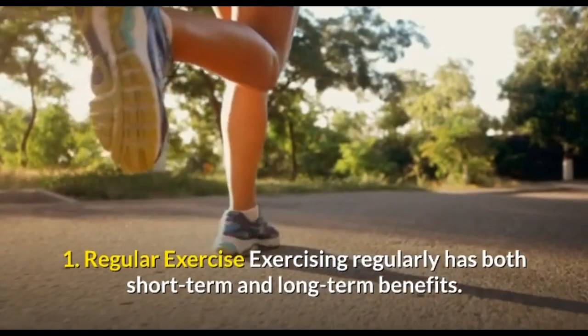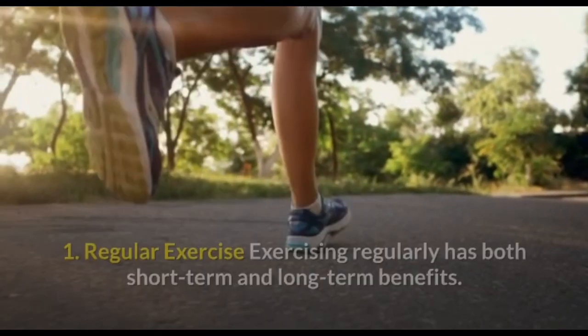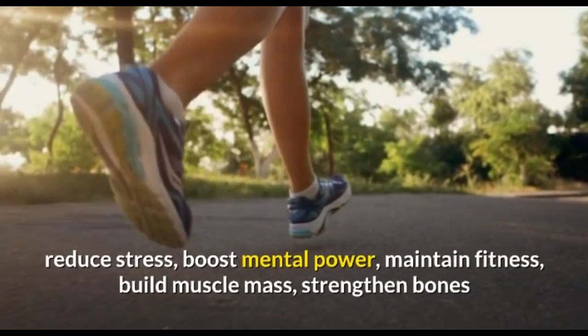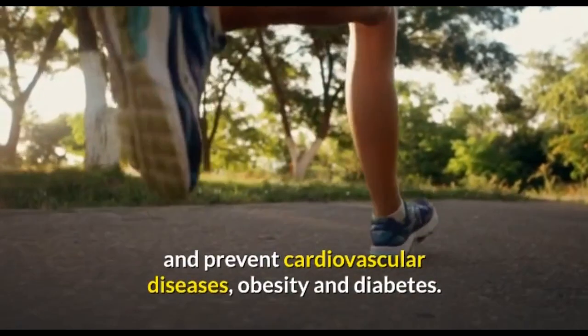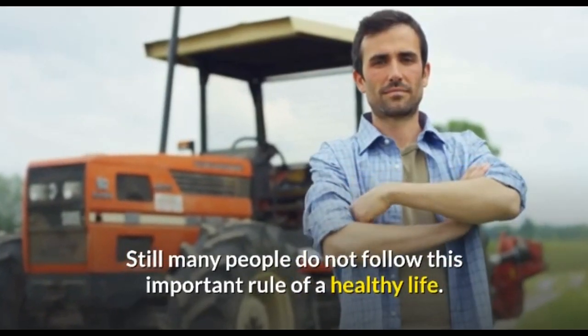Number 1. Regular exercise. Exercising regularly has both short-term and long-term benefits. Several studies have documented the benefits of exercise to improve your mood, reduce stress, maintain fitness, build muscle mass, strengthen bones, and prevent cardiovascular diseases, obesity, and diabetes. Still, many people do not follow these important rules of a healthy life.